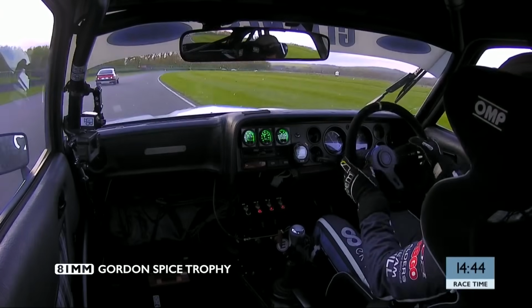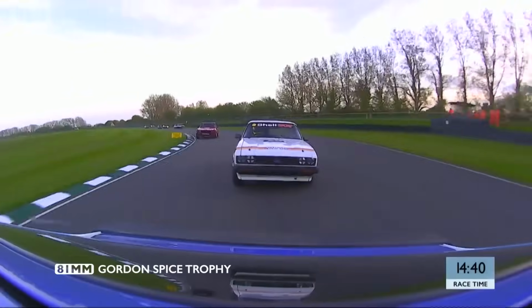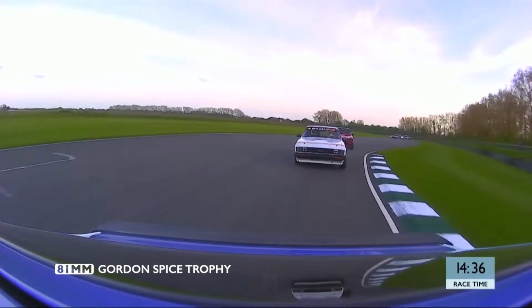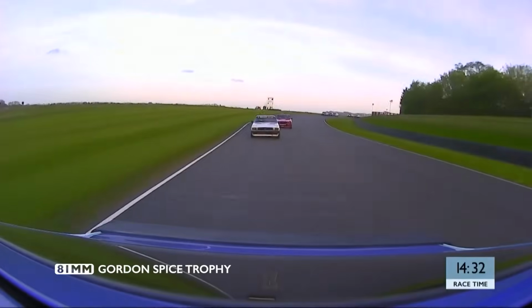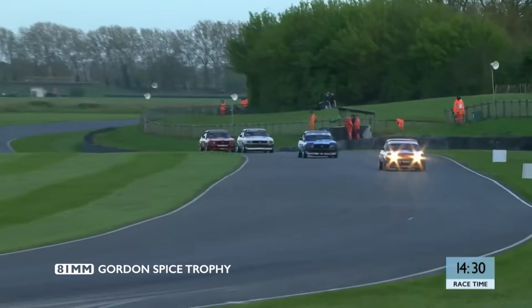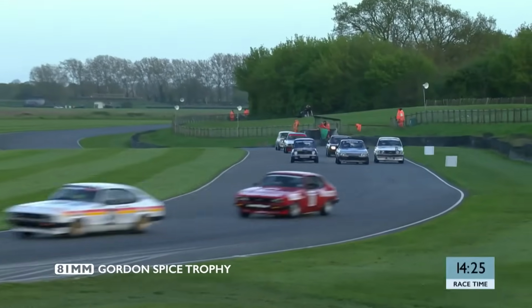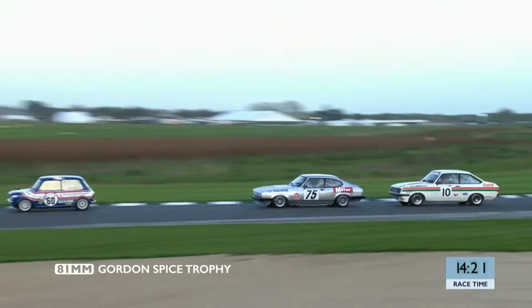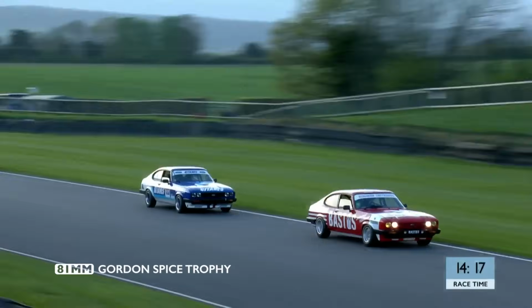Looking down the inside there, going into St Mary's, you can see him just casually drifting. He looks so casual at the wheel, doesn't he, Jake Hill, then through the left-hander of St Mary's. He's cleared the traffic. I'm sure he will be aware of who's around him, who he's in the battle with. He'll know the cars, the numbers and the names, as we've got some more movement further down the field. The number 10 Ford there had that bit of a wobble at the start.